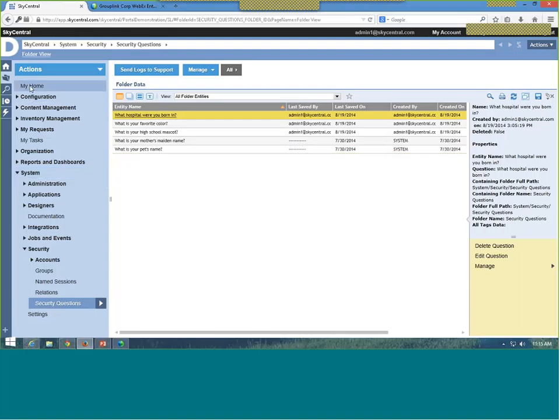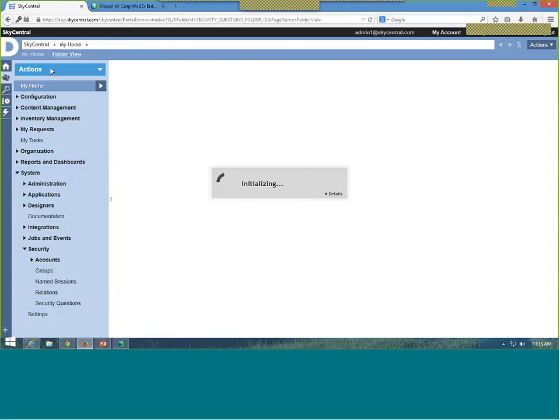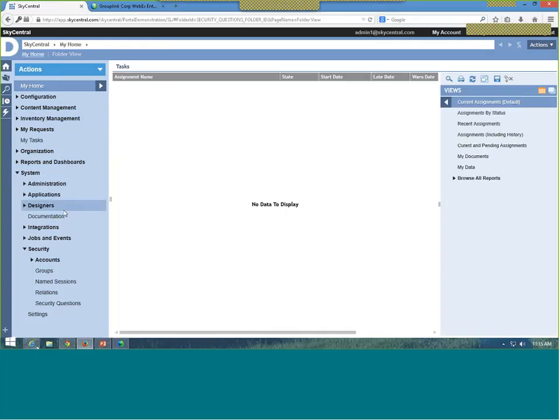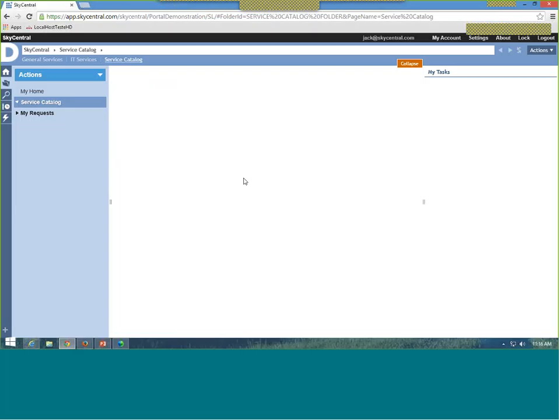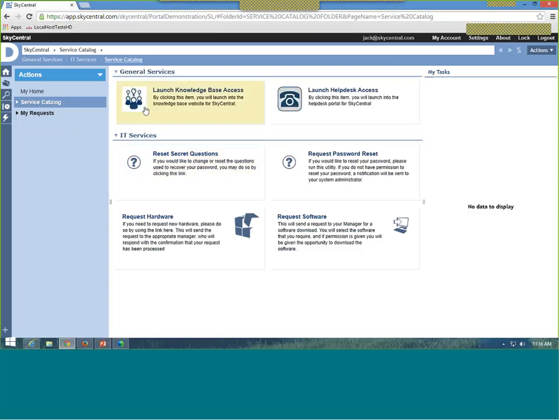So let me go to this other browser that I have over here. Here I'm going to log in as an end user. So I have my end user, Jack. He is logging in, and you'll be able to see here that, as part of the service catalog, his views are just the general services and IT services views.